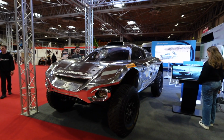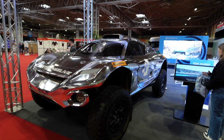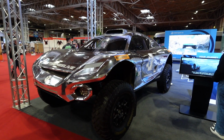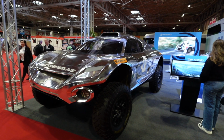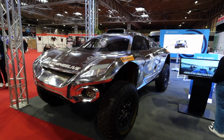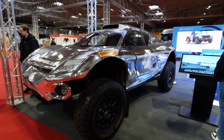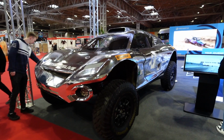Quite a few of these Extreme E kind of buggies or Jeeps, whatever you want to call them, but every time I see one I think they're such crazy looking cars. They're awesome, but purpose built for just bashing dunes. They've all got about 550 brake horsepower, 0 to 60, or 100 kilometers an hour, is about 4.5 seconds. Yeah, this would be cool to drive.